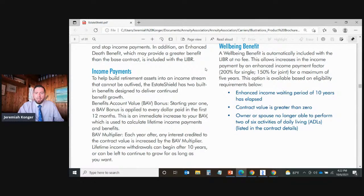This option is available based on the eligibility requirements below. Those are: the enhanced income waiting period of 10 years has elapsed, the contract value is greater than 0, and the owner or spouse are no longer able to perform 2 out of the 6 activities of daily living, also referred to as ADLs. Those are things like walking, continence, feeding yourself, getting in and out of bed, things of that nature, anything that would qualify you to be in a long-term care facility. Those would be the same requirements to qualify for the well-being benefit.